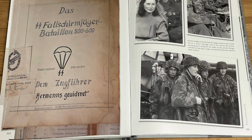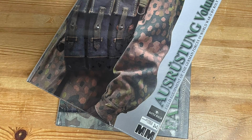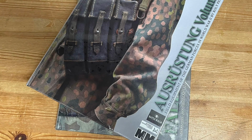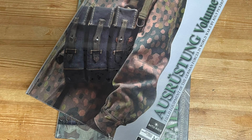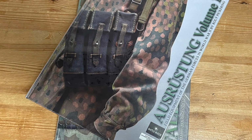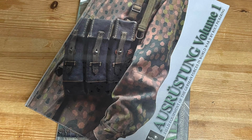People will know that in the book that I published, Ausrüstung, I used one of these on the front cover with some equipment on it because the book is about equipment. But I subtly put the SS Smock underneath the equipment just to show, and people will look at it and say, well, what's that smock there? Noticing it's the SS camouflage.